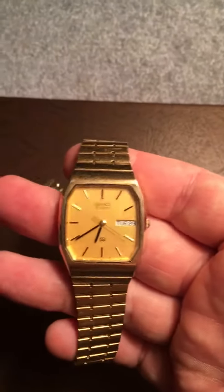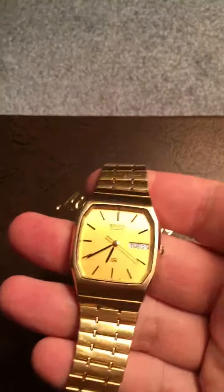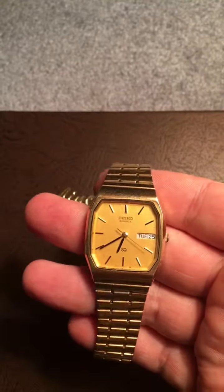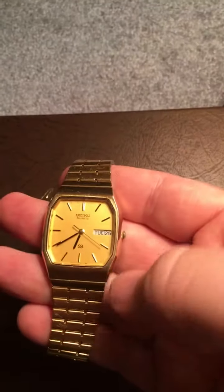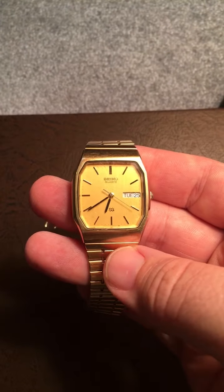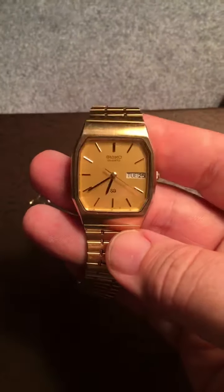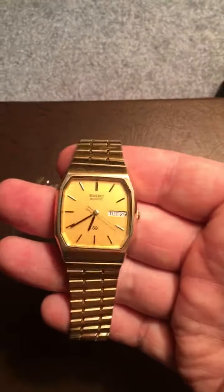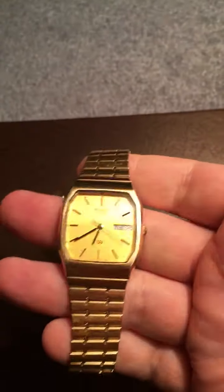For those of you who don't know, my father passed away this year. He was 58 years old, had cancer. This is his watch that he gave me. He gave me that watch also because he held on to it. And this is a Seiko quartz, and about 1989, I believe, is when this was made. It's also 10 karat gold plated. It's not solid gold. You can see where it's kind of worn, the silver underneath it.